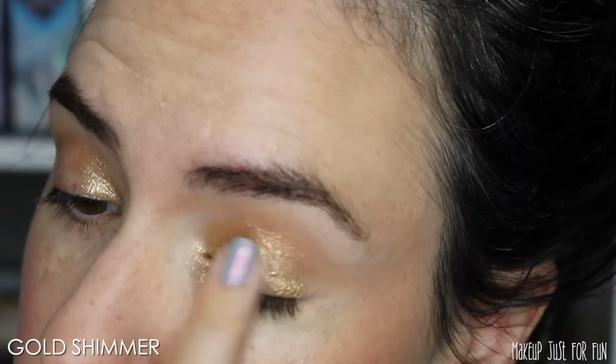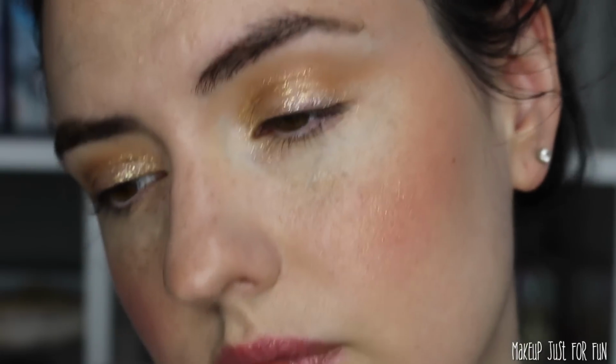These are going to be great if you are somebody who is performing, if you're a dancer or something along those lines, because these pigments are incredibly long lasting. I was still able to remove them with my micellar water, but I am very, very impressed.